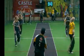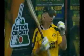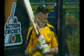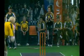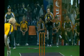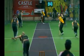7 balls left to go. You can see the South Africans clapping their hands. They still believe they can take some wickets here. Five is a big thing. They can do it. They're going to push for it. Australian ladies also very anxious, concentrating. She gets ready. Total focus by batter and bowler.